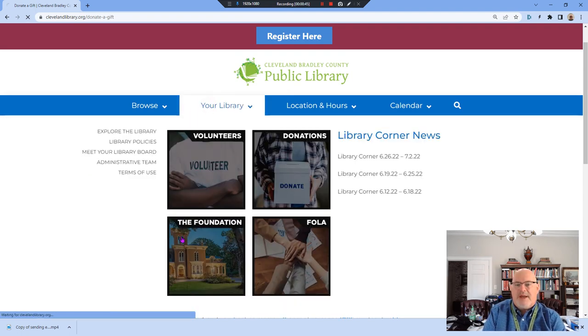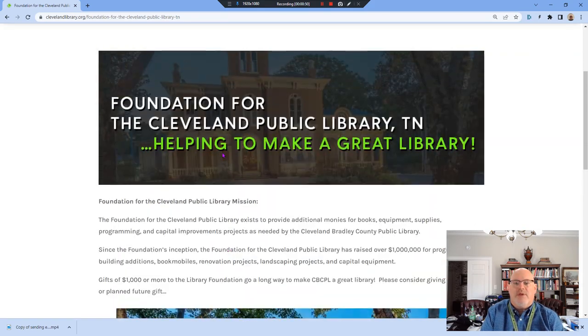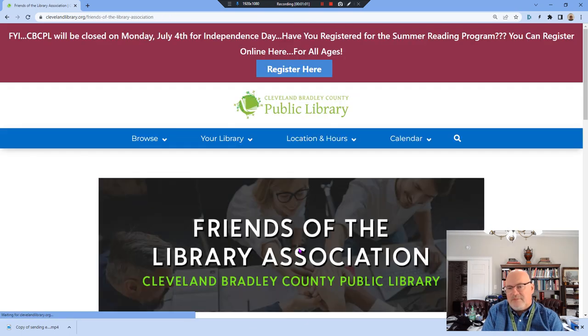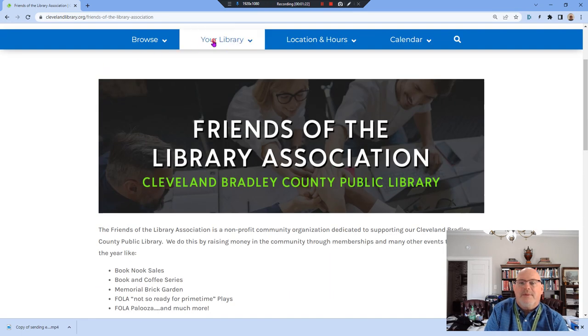You will find information about our library foundation. And again, the foundation does quite a bit for the library and usually handles, for the most part, gifts above $1,000. And also something about the Friends of the Library. So you'll find out what types of items. And they have done so much over the years as well. They're a great support to our Cleveland-Bradley County Library and help the library do more for our patrons of our community. So it's a great resource and a great place to look to become involved.